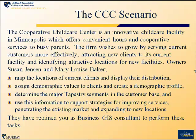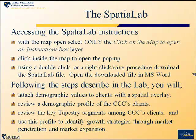The owners, Susan Jensen and Mary Louise Baker, would like you to map the locations of current clients and display their distribution, assign demographic values to clients and create a demographic profile, determine the major tapestry segments in the customer base for lifestyle segmentation, and then use this information to support strategies for improving services, for penetrating the existing market, and expanding to new locations. And they have used you as the business GIS consultant to perform these tasks. To do so, you will work through the steps in the SpatiaLab.